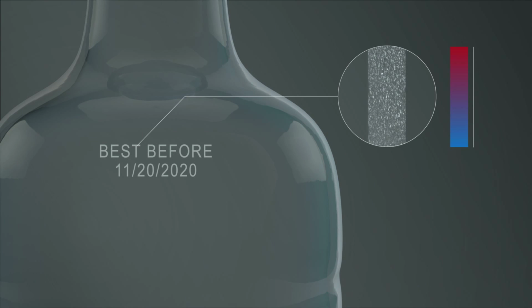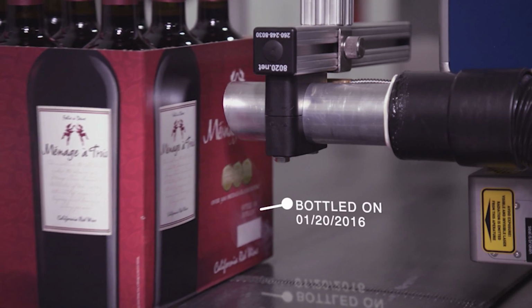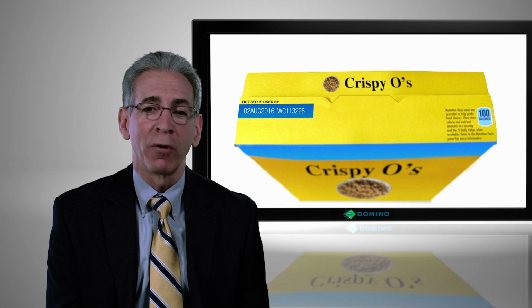That's exactly right, Stefan, because wavelength determines how energy interacts with matter. And for CO2 marking, it's all about elevating the temperature to create contrast in the substrate. At Domino, we have state-of-the-art equipment and techniques to determine the composition and the absorption characteristics of the various materials. So let's look at some of these unique material profiles, unique fingerprints, if you will.